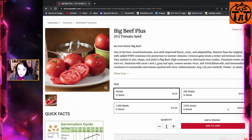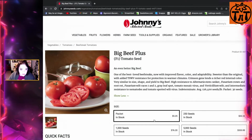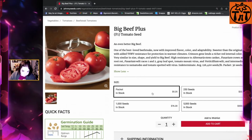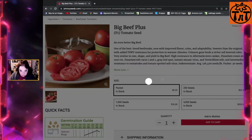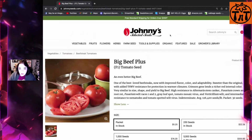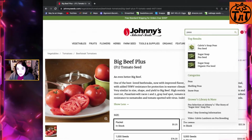You can buy 5,000 seeds for $300, but that is not what we're doing here. I don't know exactly how many seeds are in a packet. I'm looking for like 25 seeds at the max. I'm going to add that to the cart. Okay, and I'm going to go to peas now and see what kind of peas.